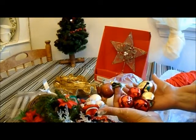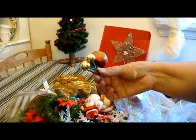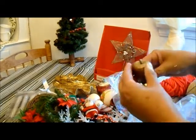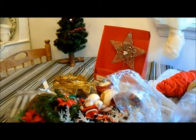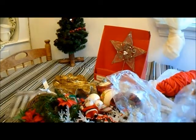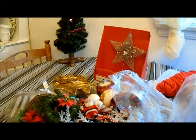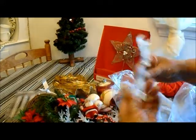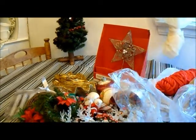It came with five bells and one little apple and berries. I'm just going to throw this out because it's broken. Oh, here's one more bell. Correction, it came with four plastic reindeers.